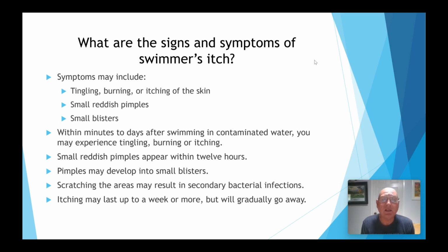Within minutes to days after swimming in contaminated water, you may experience tingling, burning, or itching. Small reddish pimples appear within 12 hours if you're really hyperallergic to this. Pimples may develop into small blisters. Scratching the areas may result in secondary bacterial infections, and itching may last up to a week or more, but will gradually go away.